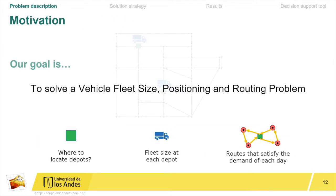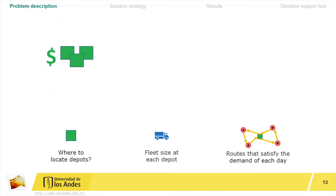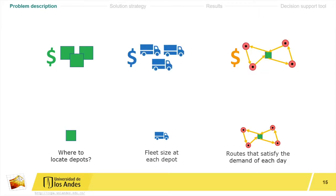So to sum up, the goal is to solve an optimal vehicle routing problem, where in addition the location of depots and the fleet size should be optimized. We need to consider that at each location there's a different cost of locating a depot. There is a cost associated with locating and maintaining a vehicle, and we have variable costs of routing the vehicles to serve the demand. In this sense, our objective is to minimize the total daily operation costs.